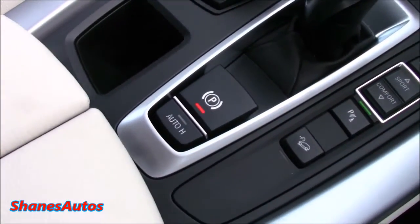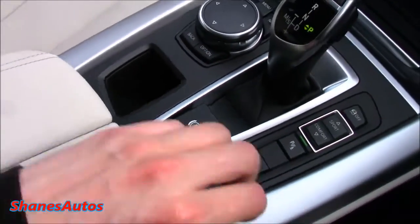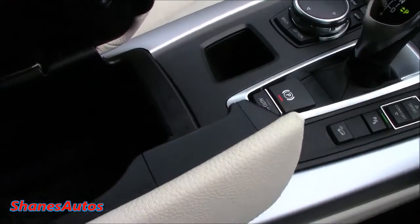You also got an electronic parking brake as well as the auto hold assist. You also got a tiny storage area there, and you got two center armrests here that open individually. Good deep storage as well, and you've got your auxiliary and USB plugins down there, as well as a 12 volt power outlet.